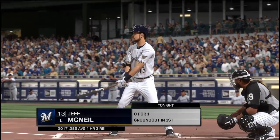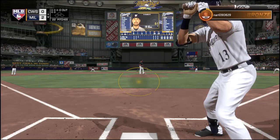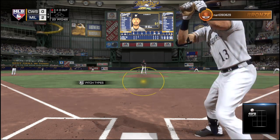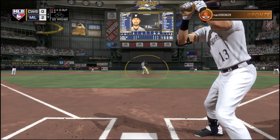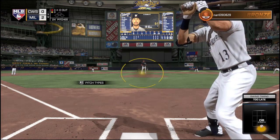Stepping in and ready for another shot, Jeff McNeil. He'll get us going in the home half of inning number 3. McNeil. Now a fastball to start things out. Didn't miss by a lot, but it's 1-0. Into his windup. Here comes the 1-0. Just a tick behind for a strike.